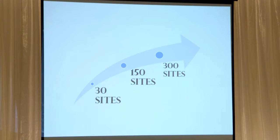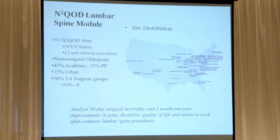And we also wanted scalability. We wanted to make sure that we could grow this over time. So very briefly, we've very rapidly realized a national ambition. There's now 53 sites that are actively participating, with 12 sites coming on board within the next couple of months.